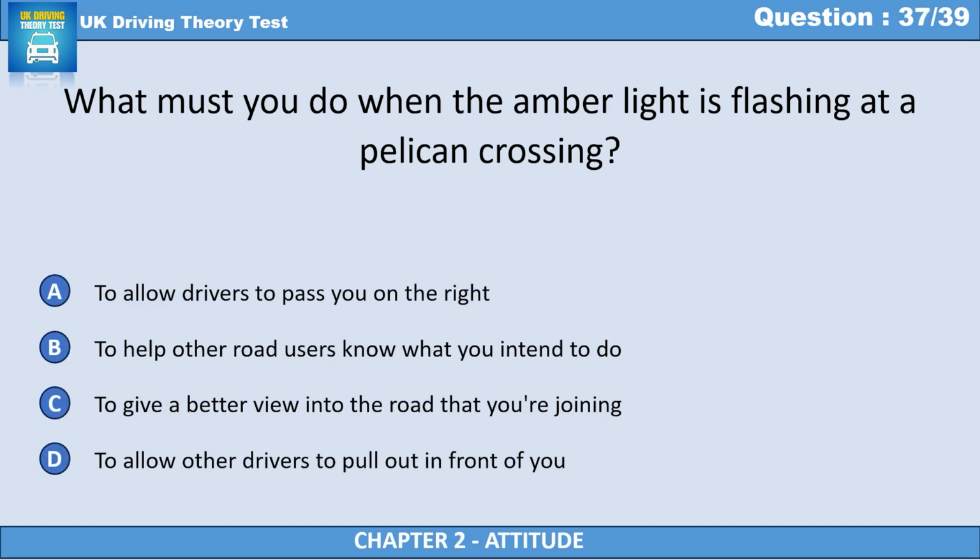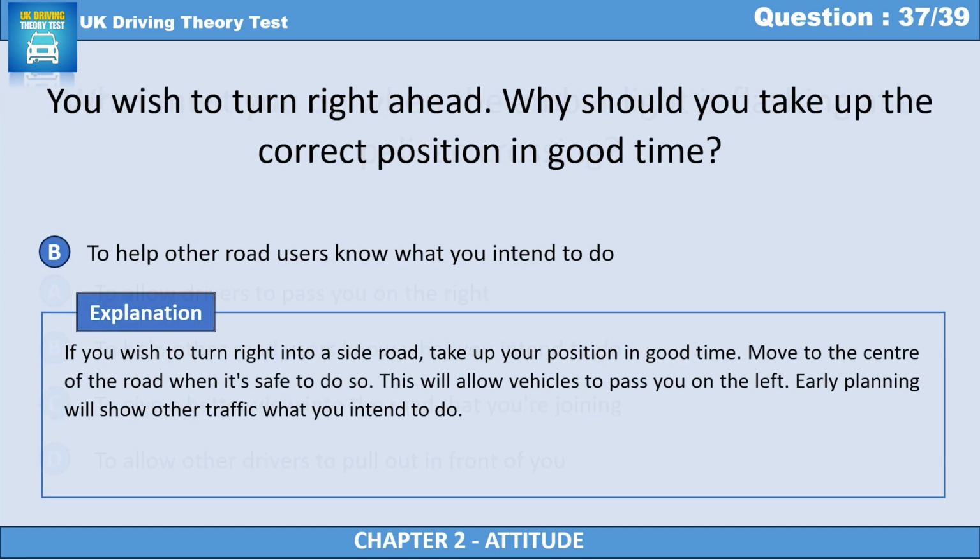Question 37. You wish to turn right ahead. Why should you take up the correct position in good time? B. To help other road users know what you intend to do. Explanation. If you wish to turn right into a side road, take up your position in good time. Move to the center of the road when it's safe to do so. This will allow vehicles to pass you on the left. Early planning will show other traffic what you intend to do.